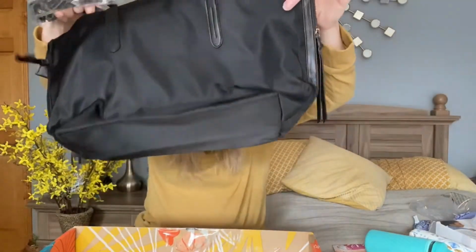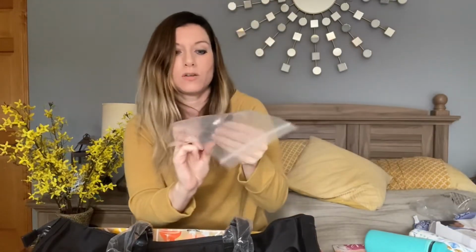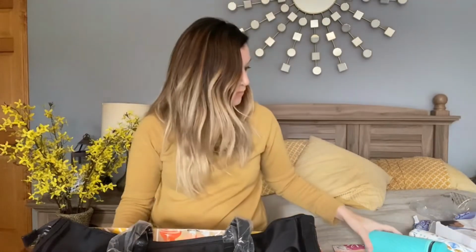That is my FabFitFun box for fall 2020. We got the bag. We've got the hair removal device. We've got the Laundress crease release. We've got the Tranquility sleep mist, that fabulous stuff that I just sprayed around me. We got the glasses. We've got the stress reliever hair oil. We've got the water bottle. And we've got the glow milk, the liquid highlighter. So all of that for $49.99.